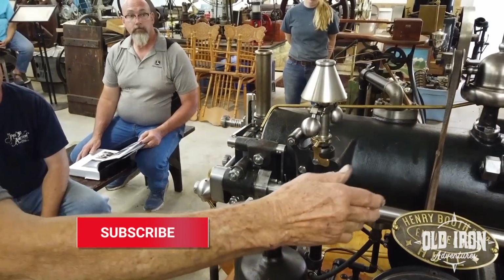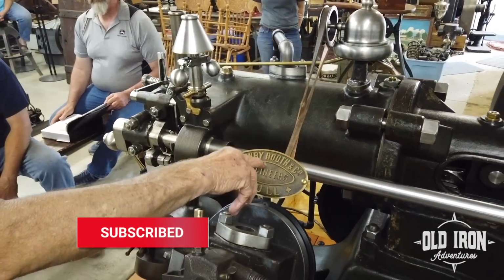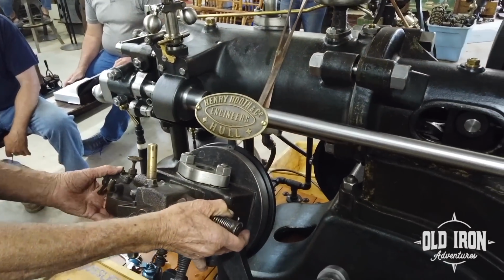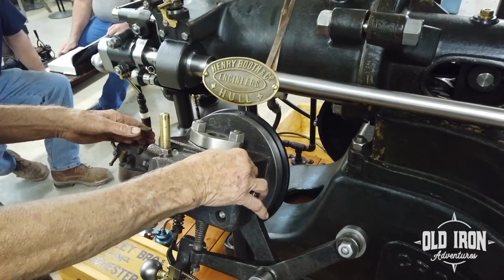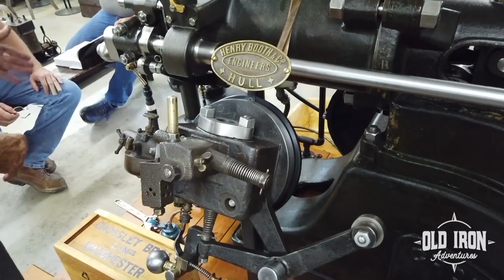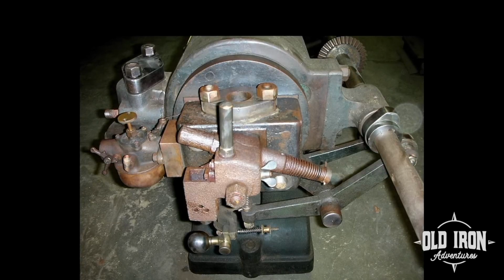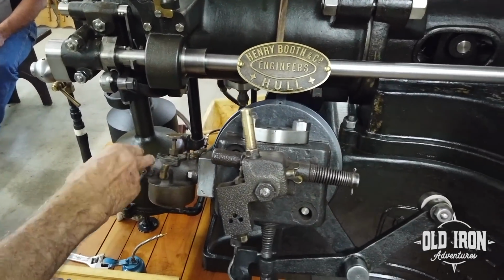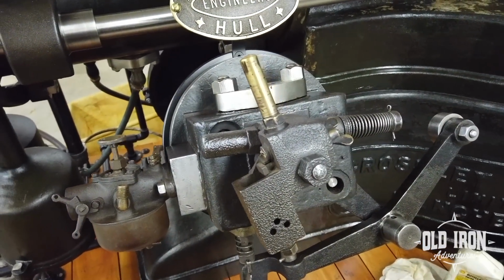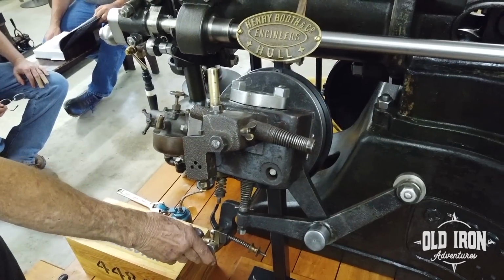And Henry Booth, which you'll see this nameplate over here, there's a cylinder head over here that was cast that had more modern technology, and it was bolted to the front of this engine. And it had a traditional type carburetor on it. It used a hot tube ignition, and it had a more modern governor. It used a pendulum type governor.